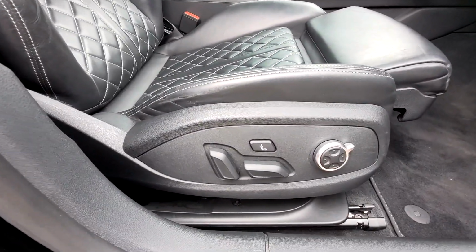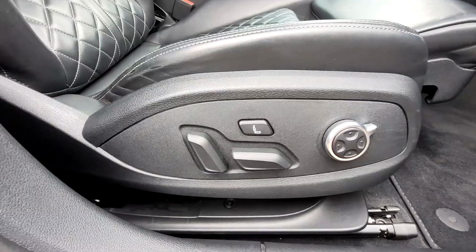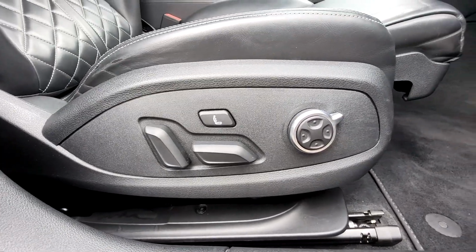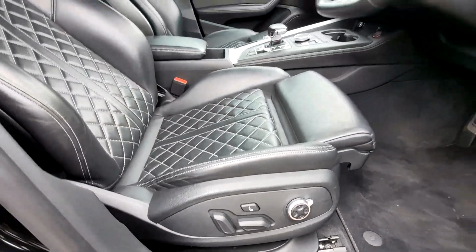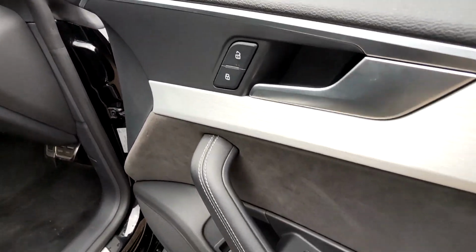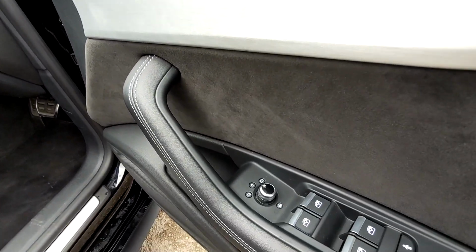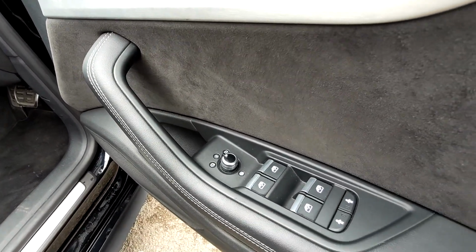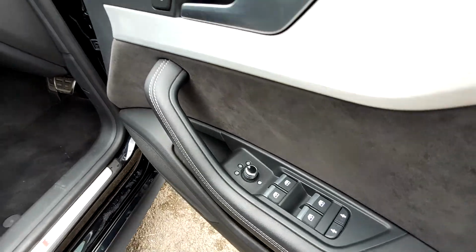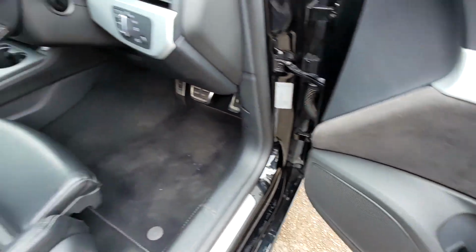With the seats, you've also got lumbar support and a massage setting. Yep, that is a real thing, massage seats. And you've got electrically adjustable seats. Onto the door, you've got the brushed aluminium effect, deadlock, heated electronic adjustable mirrors, child lock and electric windows all round, and a rear boot release just here.